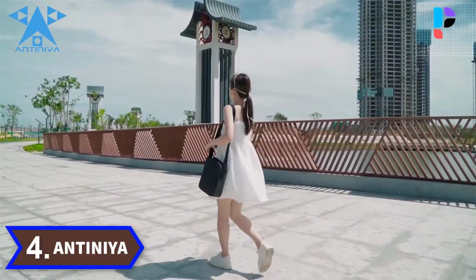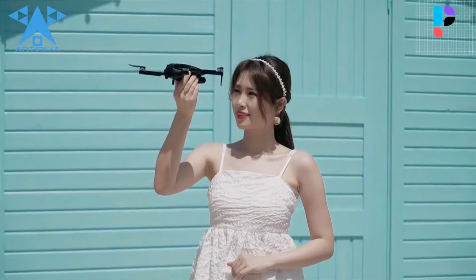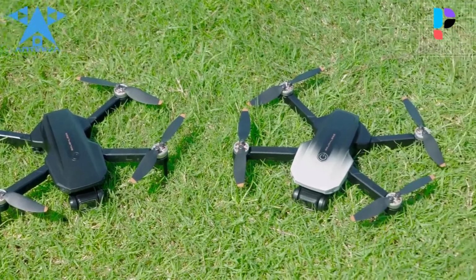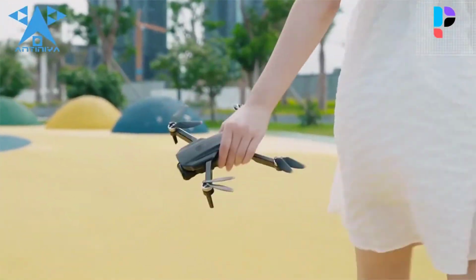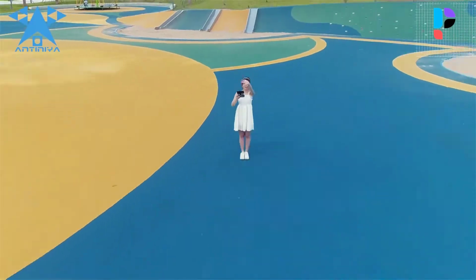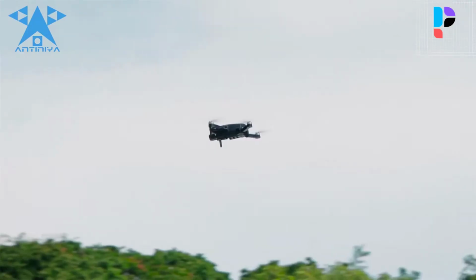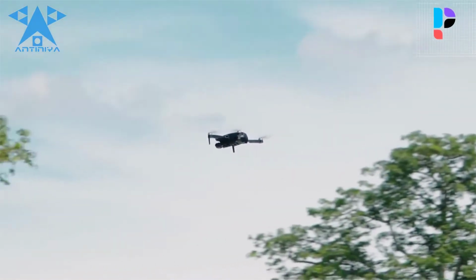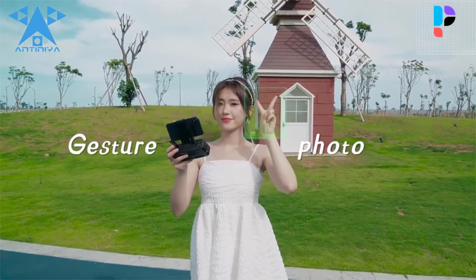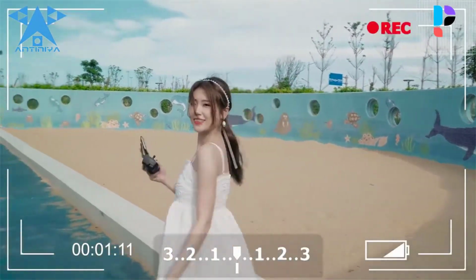Number 4. Brand name, Antenna. Model number, RG101. The optimized Full HD camera built with a shock absorption holder ensures shooting 4096 by 3072 pixel high-resolution images and videos without camera vibration. Never lose the drone. It returns automatically whenever the battery is low, the signal is lost, or you press the one-key return.